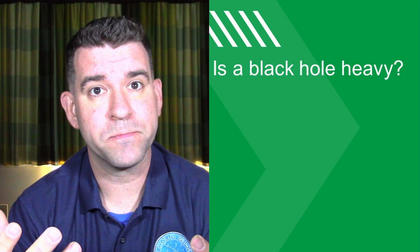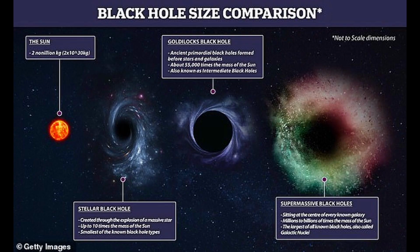Is a black hole heavy? They are very heavy and very dense. Stellar black holes are about 3 to 10 times the mass of the sun, while supermassive black holes at the center of galaxies are millions and billions of times the mass of our sun. Our star doesn't have enough mass to become a black hole, so you don't need to worry about that.